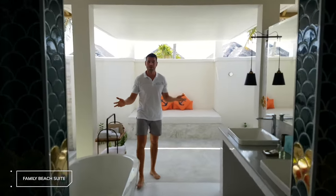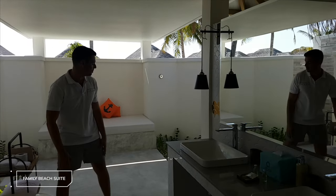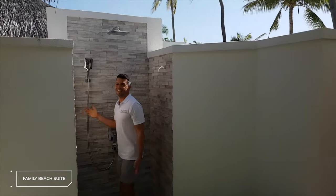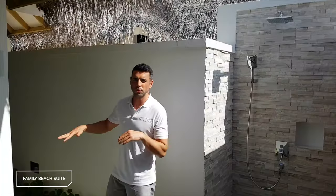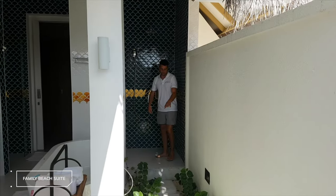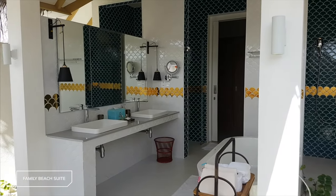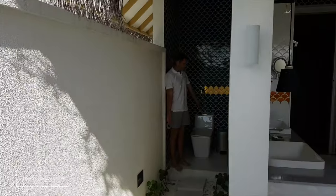So here we are in the bathroom, as you can see, his and hers basins there. There's a nice big bath here. There's a seating area out back, and as you come through, you'll see the open air shower here. So it's like a typical Maldivian bathroom with an indoor-outdoor section to it. Along the walkway there is another shower here. And then across here, is the toilet area.